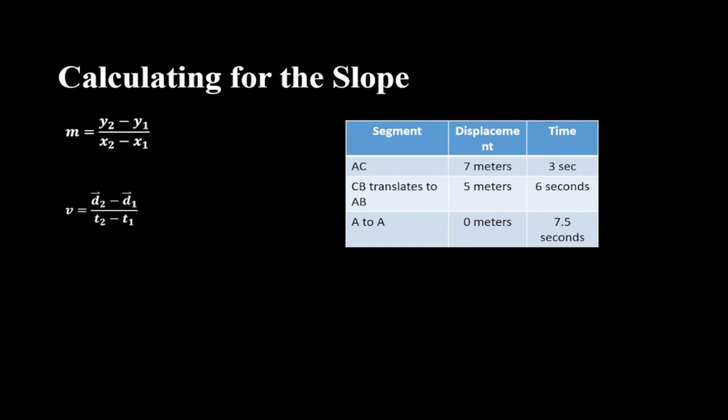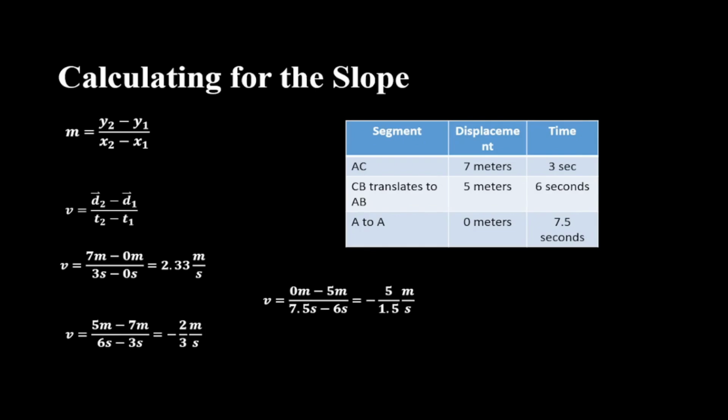So we calculate the velocity for segment BC. Why is there a negative velocity? This means that the direction changed. And this is also the reason why displacement is used instead of distance. Distance is cumulative and can't signify direction change. So for segment CD, again the negative sign is due to the direction of the moving object. This is how we create the displacement versus time graph, and the slope of the line is equivalent to the velocity of the object during that time interval.